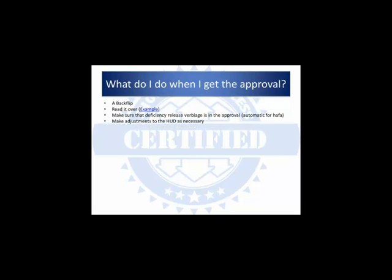Make the adjustments to the HUD as necessary. So if they sent you an approval and it's okay with you and you hadn't yet changed your HUD, you're going to want to give that approval over to the selling, well, if you're the listing agent, you'll have it. You'll want to give it to escrow or title. You're going to want to probably let your seller know. That'd probably be a good idea. It'd be a really good idea to let the buyer's agent know if you're not double ending that.